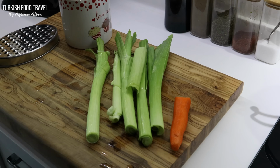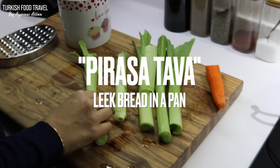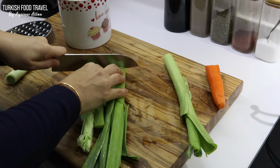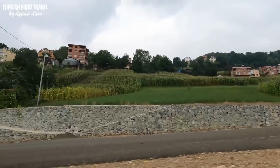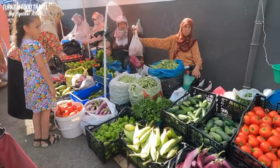The next morning, I wanted to use the green parts of the leeks that had been waiting in the fridge for a local Black Sea recipe from Trabzon called Pırasa Tavası. The Black Sea region is known for its abundance of greens, corn, and fish, leading to many practical and unique recipes.